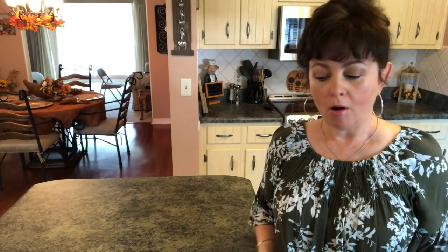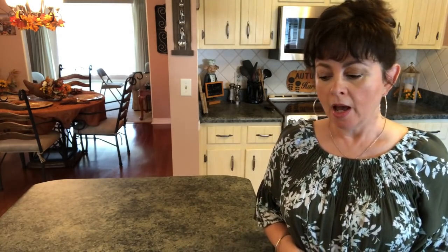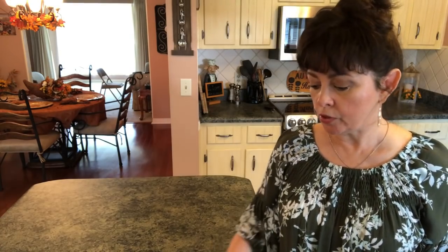Today I have a small haul for you that is fall oriented, and it is from Walmart. Two of the items I think I'm going to use for Christmas, but it's really small. When I saw these items I thought, oh, I have to let you all know if you haven't seen it in your Walmart yet, because I don't want them to sell out because they're so pretty. This is in no particular order, so let me just start with the first thing.